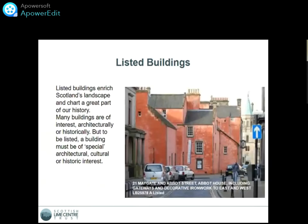So here we've got listed buildings. We've got Abbot House in Dunfermline, which is currently undertaking some repairs to the external lime finishes, which have been a bit battered over the last few years as the building has remained empty for about 5 years. A-listed buildings are usually of special architectural, cultural or historic interest, and I think Abbot House in Dunfermline probably encapsulates all of those.